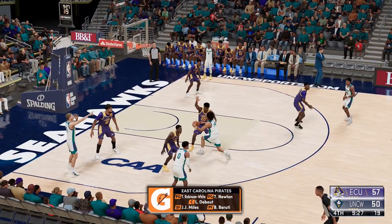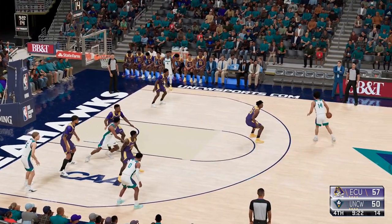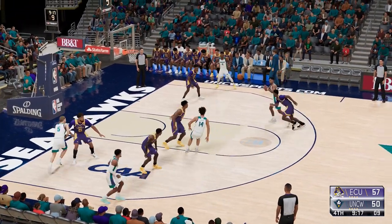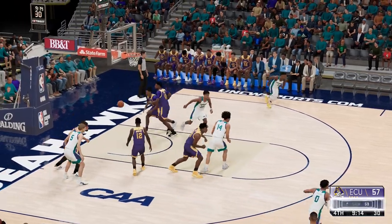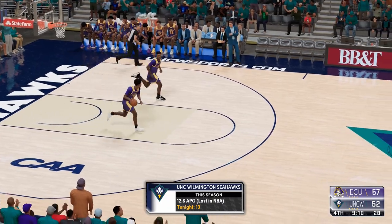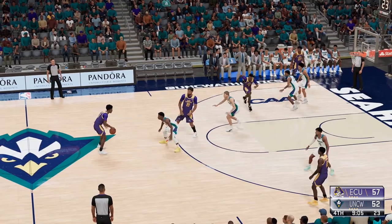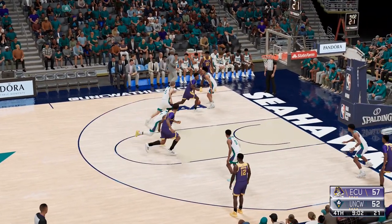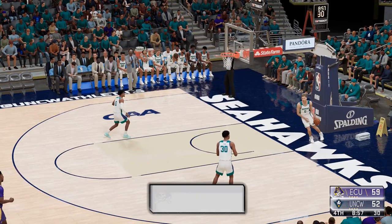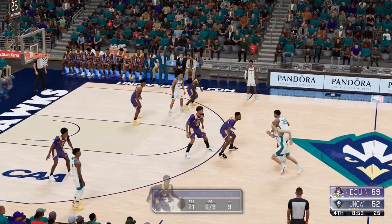Here's Pridgen. To Gadsden. Pridgen again. Sims, and that's good. Jalen Sims puts it through, and it's now a 5-point game. Newton, sky is high for another layup. He has 21, and East Carolina brings it back to a 7-point lead.